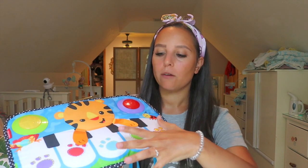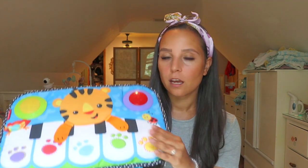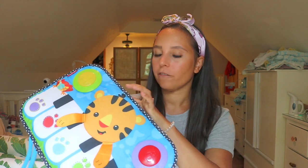Now this is designed to actually go in baby's crib. It ties in the crib, but if you know anything about my life, then you know that Hugo is not sleeping in his crib. So we've actually been using this on his play mat. So I'll put this down on his play mat and he'll sort of waddle over to it. He's not crawling, but I'll put him down near it and he reaches and touches it to play the piano, and he loves it. It keeps him super entertained. Here, I'll show you. Oh no, it's off. Here. It has 2 different settings for volume. It's quite a loud toy.